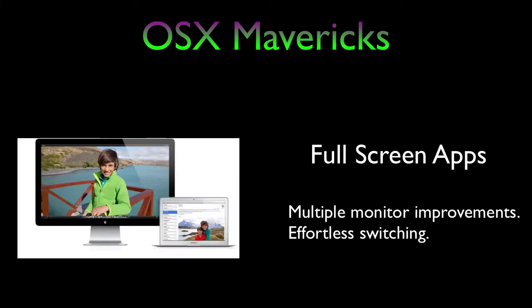Fullscreen apps. These were originally unveiled in Lion, but users quickly realised the feature wasn't perfect, especially if you're using multiple monitors. Major thing with Mavericks, the feature now works the way it should. You can now put full screen apps on multiple monitors and switch among them effortlessly. This was a much needed fix for about 2 years now, so it's good to see that they have announced it.